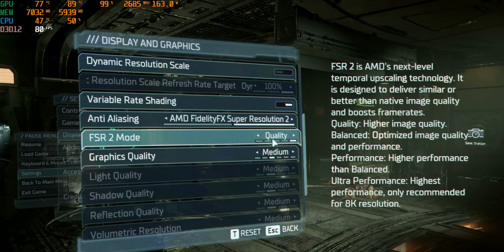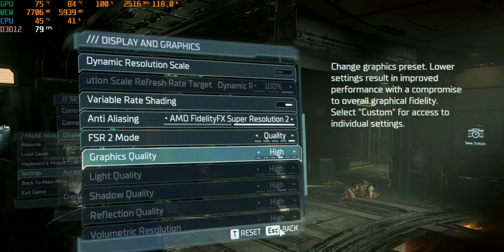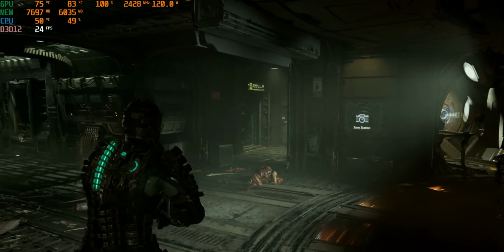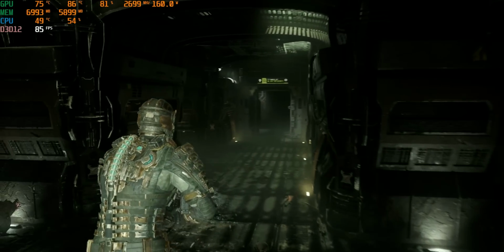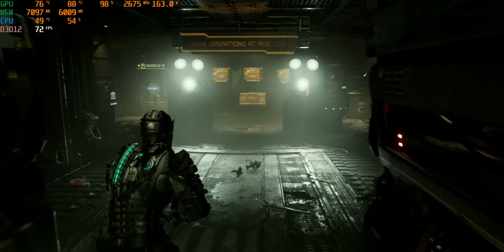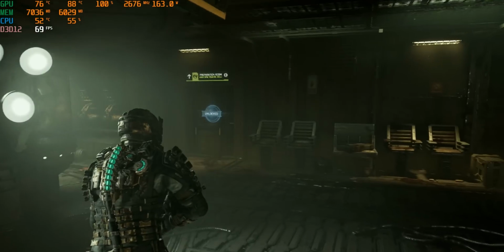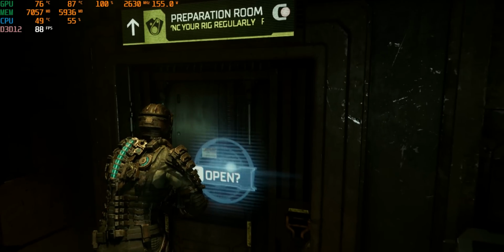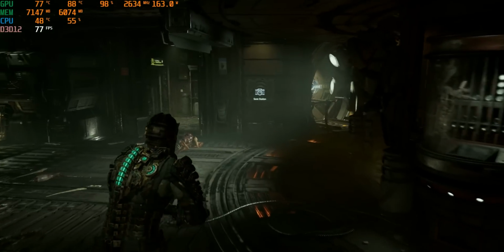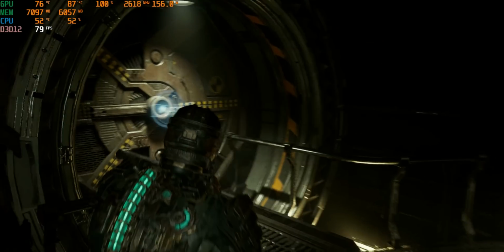Personally speaking, I think medium was probably about right if you're using a mouse and keyboard, because it was nice and smooth. But if we turn this up to high, what difference has that made? Not really anything to the frame rate, actually, which is surprising, but also quite nice. CPU is currently sitting at about 50 degrees, so no issues in terms of thermals or anything, and the VRAM has now jumped up to about 7200. Have we got any room for further expansion?